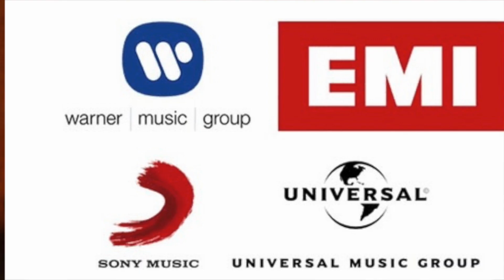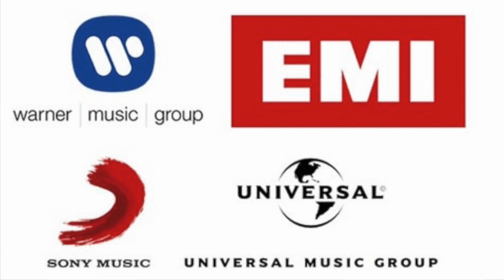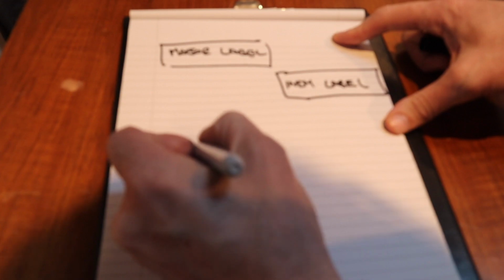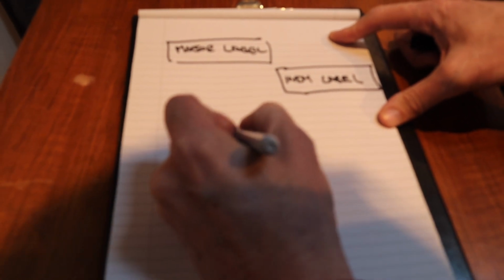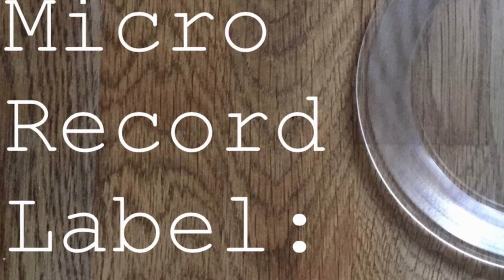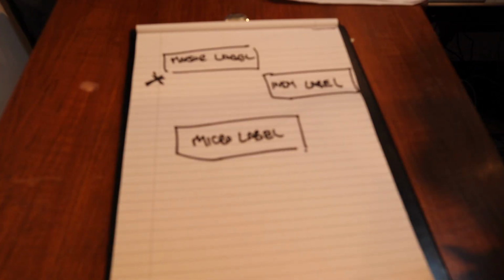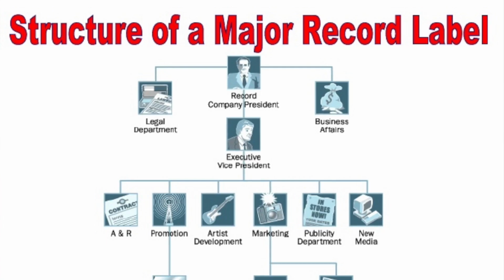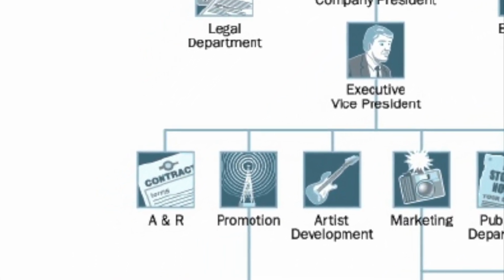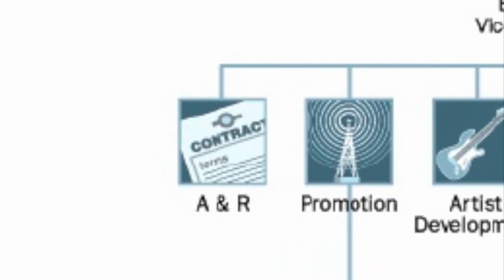Right, so let's have a look at what we've got. We've got a major record label. We've got an independent label. And we've got what's called a micro label. Our major label will start by having an A&R department, where they will search for new talent and end up giving them a recording deal or licensing their music.